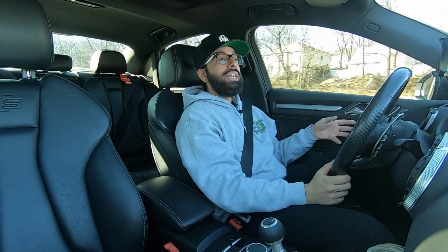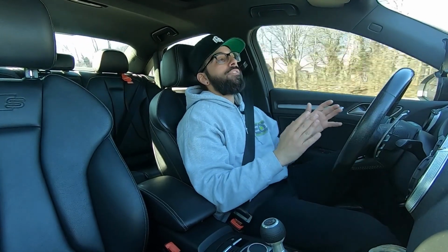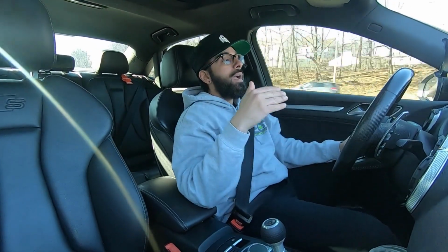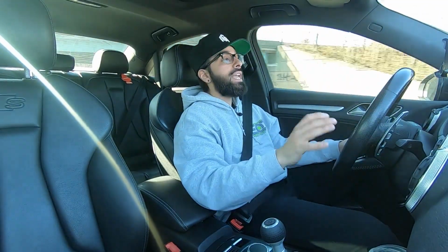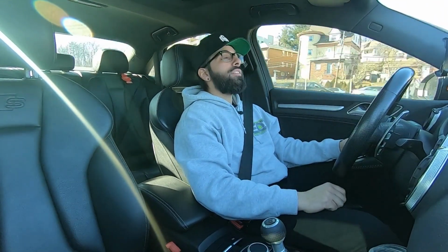I haven't taken it to the dyno yet, but I'm assuming that this car on 93 makes somewhere between 470 and 480 wheel horsepower, and probably maybe 410 to 420 wheel torque. And I'm assuming that this car on full E85, which it absolutely rips when the car is on full E85, should be making somewhere in the ballpark of 520 to 530 wheel horsepower, and probably somewhere in the 440 to 450 wheel torque range.